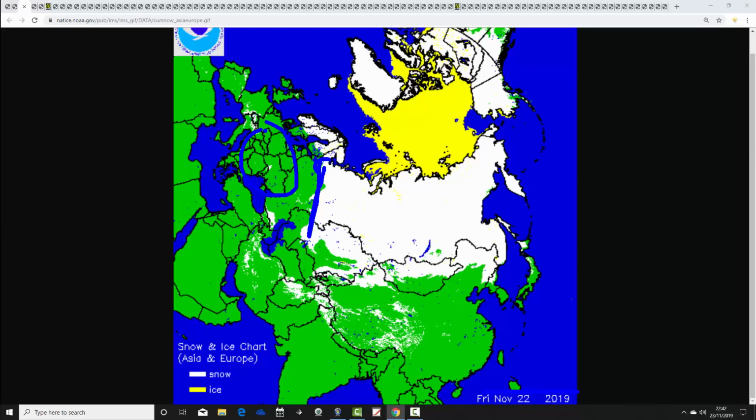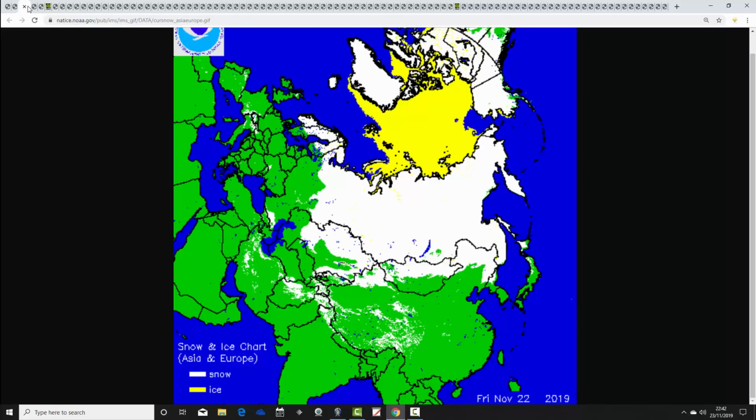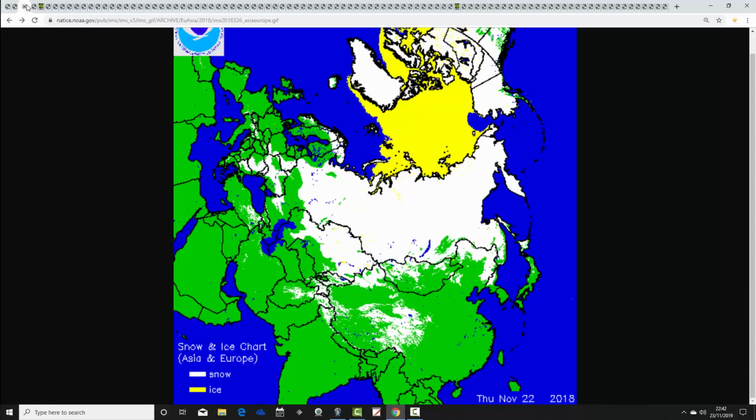Most of Europe, away from mountainous areas, also snow-free, except over Scandinavia, where we actually still have quite a lot of snow cover away from southern parts of Scandinavia. Again, that's last week, that's this week. So, yeah, you can see quite clearly this western part of Russia is lagging, but we're still doing quite well across Scandinavia. So let's have a look at this point in 2018.